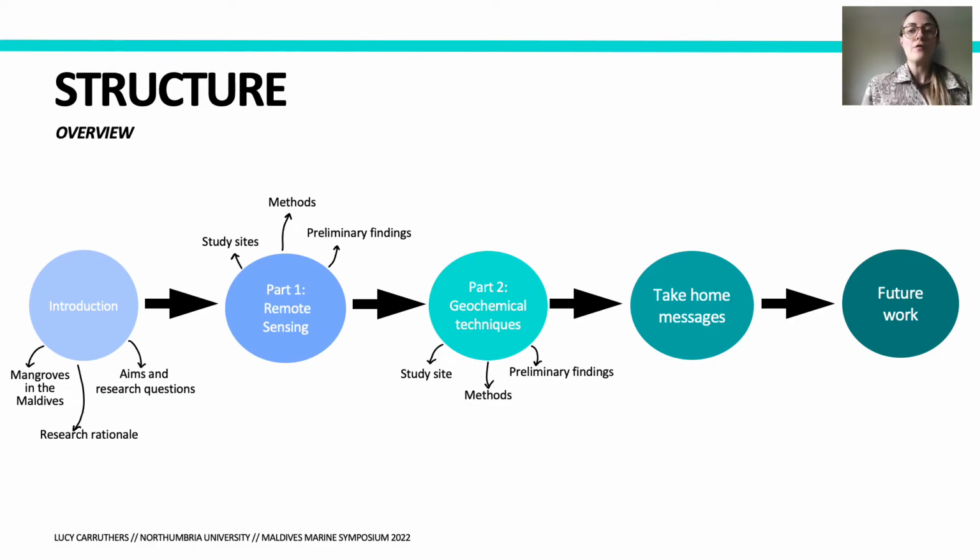Just a brief overview of the structure of today's presentation. So we'll have a short introduction into mangroves in the Maldives, and then this presentation is split into two halves. The first part is the remote sensing aspect of this project, and then the second part is the geochemical aspect. I'll then discuss some take-home messages from the results that we have so far, and as this project is ongoing, I will then discuss the future work we have in the pipeline at the end.